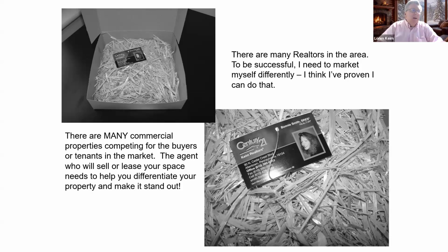And the envelope would say something like, there are many successful realtors in the area, and to be successful, I need to market myself differently. I think I've proven I can do that. Actually, let me back up because what it said in the beginning was something along the lines of, there are many homes for sale in the marketplace right now. To get your home sold, you have to make it stand out from everything else that's for sale. There are also many great realtors in the area.